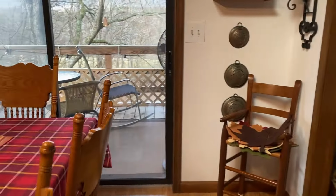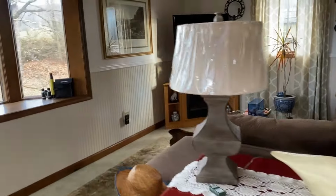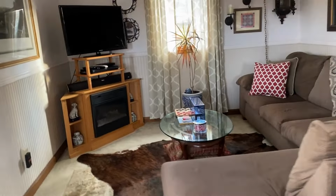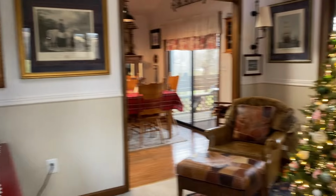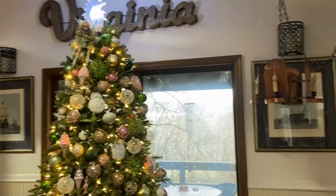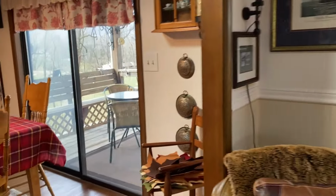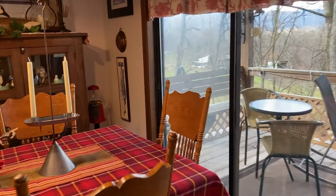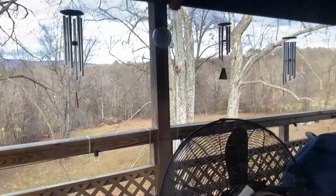There's a nice full patio out back. And this is a sitting room. And it's around Christmas, so she still has the tree up, which makes it very festive. This is just gorgeous. And that's the property out here.